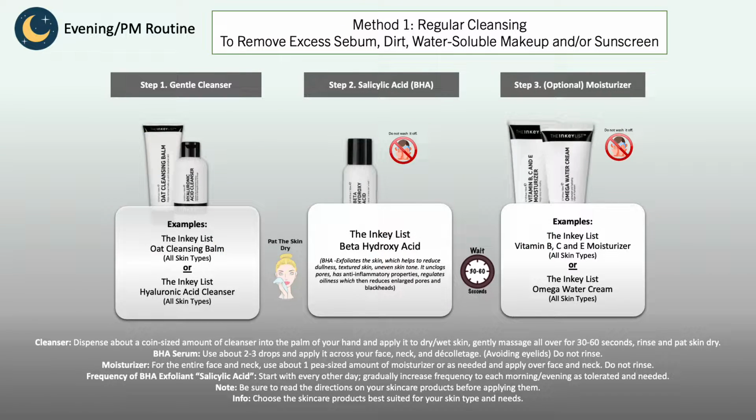And then again, move on to the application of the beta hydroxy acid serum. Once you have applied it, leave it on the skin. There's no need to wash it off. Now, you can stop right there. You do not have to follow with a moisturizer afterwards, but of course, depending on your needs, or if you may experience dryness over time, since the exfoliating acid serum helps to regulate oiliness, which can make, for some people, the skin a bit drier, then you can follow on with a moisturizer that's working well for your skin needs.